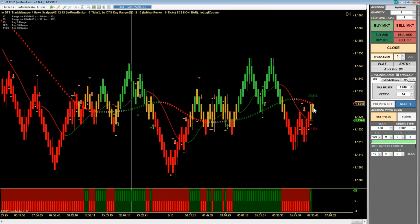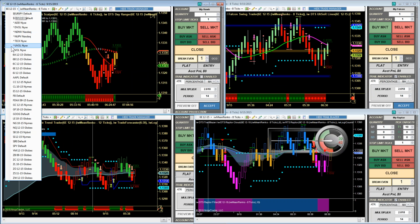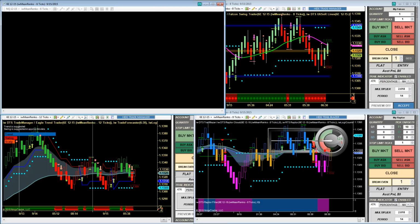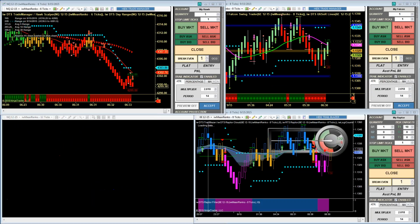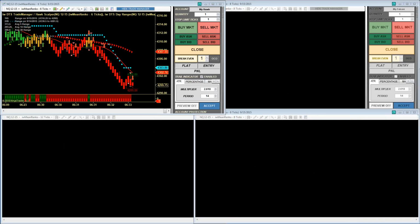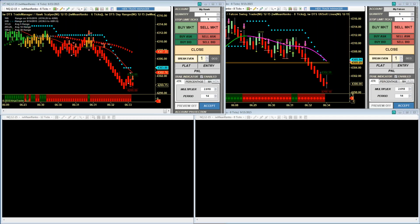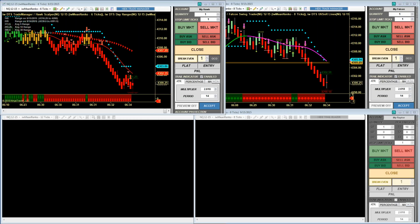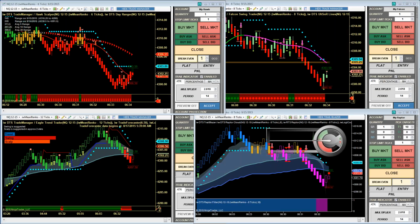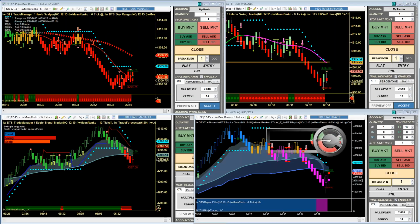Trying to produce a first micro-macro cross / macro pullback, but now that's moved into yellow bars. So that's pretty much nixed that. I'll go back here to the NQ. Oh, maybe I shouldn't have looked away. We had a quick little move to the downside there. Well, it's just a few minutes into the open. We've got to give them a little time to settle in.